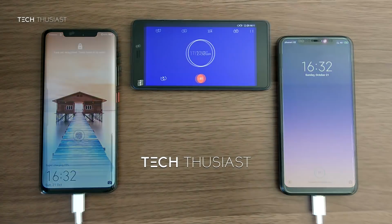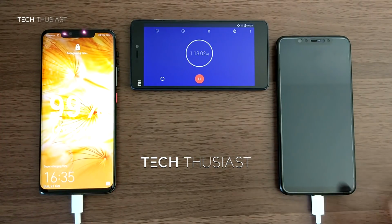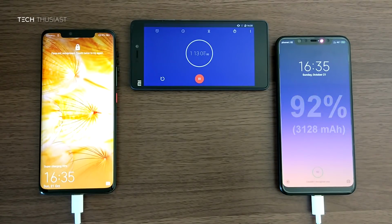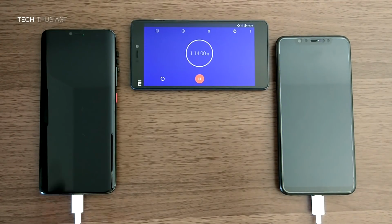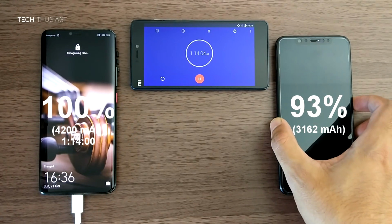And then 3 minutes later, the Mate 20 Pro is at 99% and the Mi 8 is at 92%, which is a 7% lead. Then one more minute later, at 1 hour and 14 minutes, the Mate 20 Pro has fully charged and the Mi 8 is at 93%.